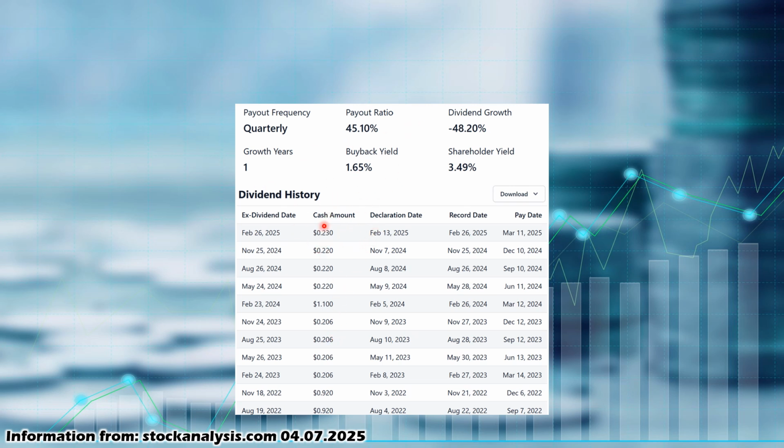Just a penny, a few pennies, a couple pennies, one penny there from last year. Growth to 1 years, they've been growing their dividend for longer than that. Buyback yield is positive at 1.65%. That means they're buying back shares efficiently whenever the company is potentially undervalued. Shareholder yield positive at 3.49%, which we want to see.